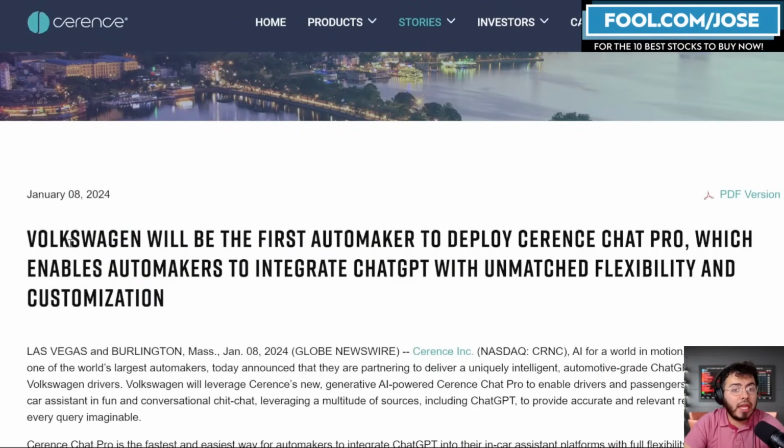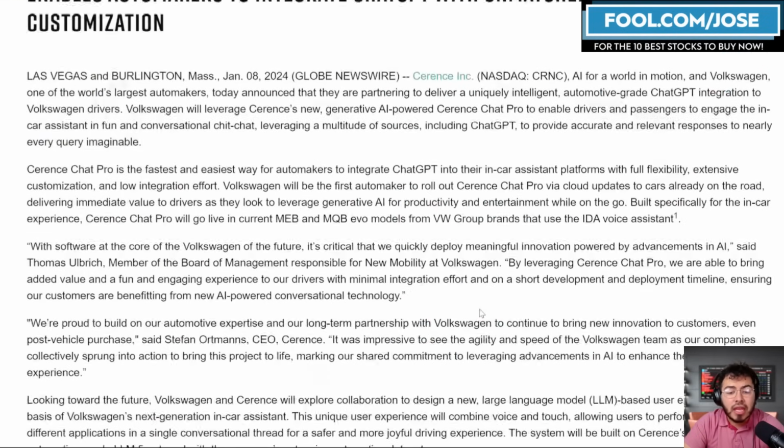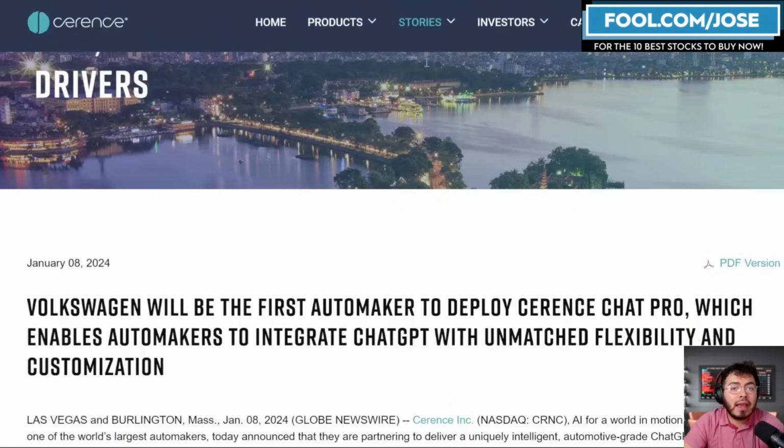Like I mentioned, on January 8th, Volkswagen will be the first automaker to deploy Cerence Chat Pro, which enables automakers to integrate ChatGPT with unmatched flexibility and customization. And I do believe we're going to start to hear a lot of other companies follow suit with Volkswagen and team up with Cerence to bring certain AI solutions to their vehicles.